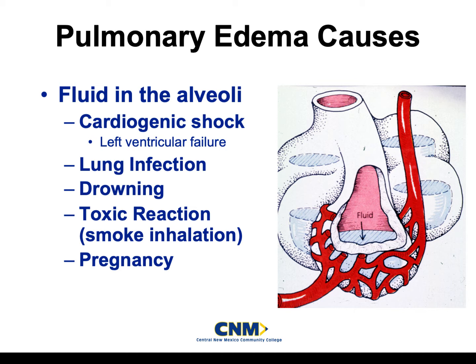And as for causes, the big one, again, is left-sided congestive heart failure, specifically if they're going into cardiogenic shock, and we'll talk about that here in a little bit. This could be a basic lung infection, right? We can have a pneumonia where we actually have pus in our lungs due to some kind of irritant or infection where the body's trying to fight that off, and unfortunately it's filling up our lungs with fluid. For near drowning, I don't want you to put drowning yet, and I'll explain why when we get to the other hazards lectures and whatnot.